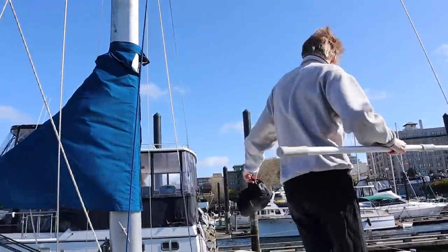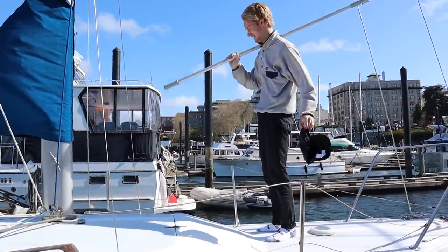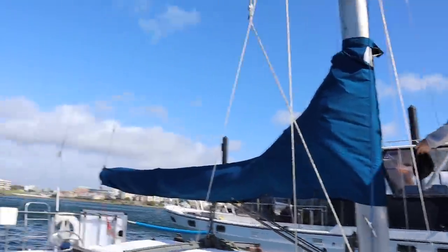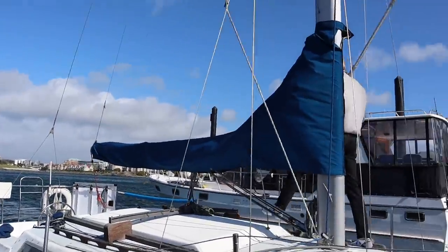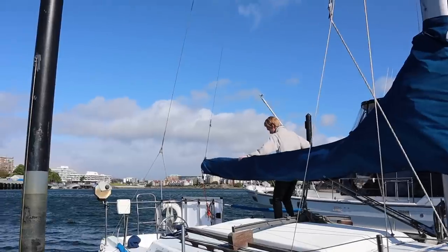Man, this is one of the more major windstorms we've had, I think. That was so bad. I almost lost it. Aww. This is brand new, my hat. Yeah, because the other one was lost. It's gonna last at least all summer.